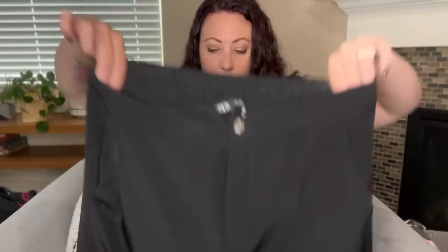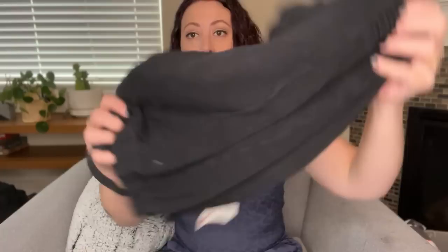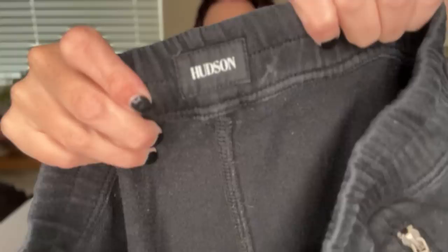We have a pair of pull-on pants from Zara again. These, however, are size large and they are cargo. Jogger pants, super on trend right now. We have a pair of moto style Hudson joggers. There we go. You see this like cool moto style jogger?